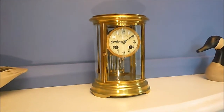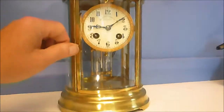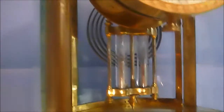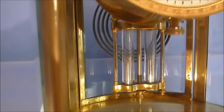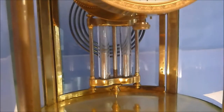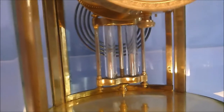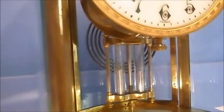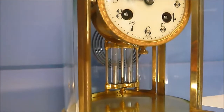I have a really nice Victorian crystal regulator to show you today. I wanted to show you before I started the pendulum. It is one of the original pendulums with the mercury. That is actually mercury inside there, and it was for adjusting for temperature. So as the temperature increased, the mercury would expand and raise the center of gravity for the pendulum, adjusting the speed of the clock for the temperature.